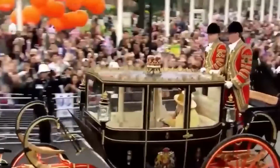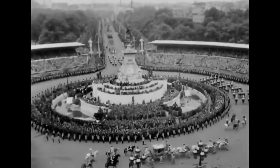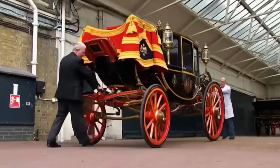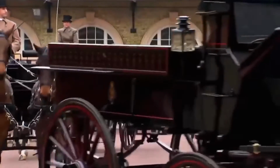The royals have to use these carriages because it's tradition. It's what we all remember. It's what we see in the history books. It's what we envision. They form part of that pomp and ceremony and circumstance that we associate with monarchy and that the public enjoy. I never want the royal carriages to go away. There are more than 100 coaches in the royal collection, and the most important carriages are held here, at Buckingham Palace's Royal Mews.